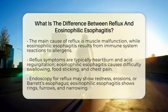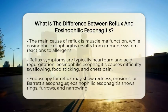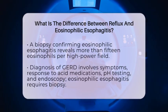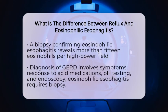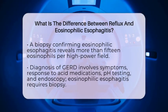Heartburn and acid regurgitation are typical for reflux. Eosinophilic esophagitis often causes difficulty swallowing, food feeling stuck, and chest pain. Sometimes, both conditions can cause chest discomfort, making it tricky to tell them apart.